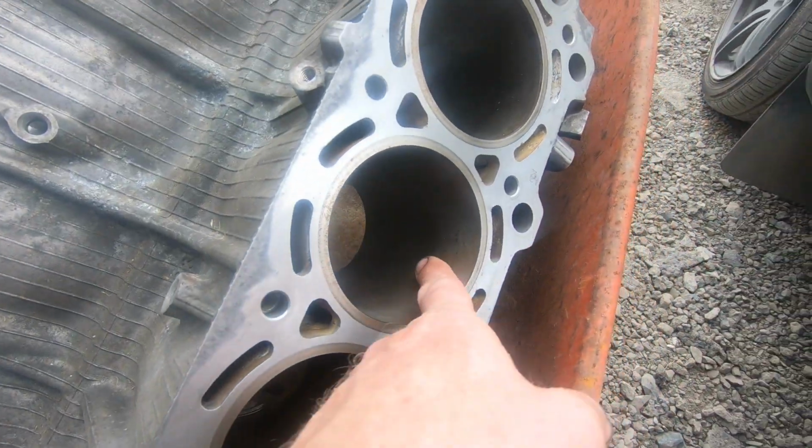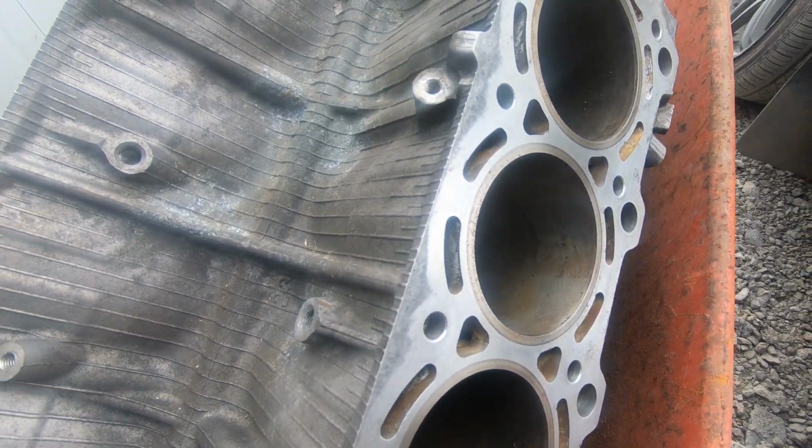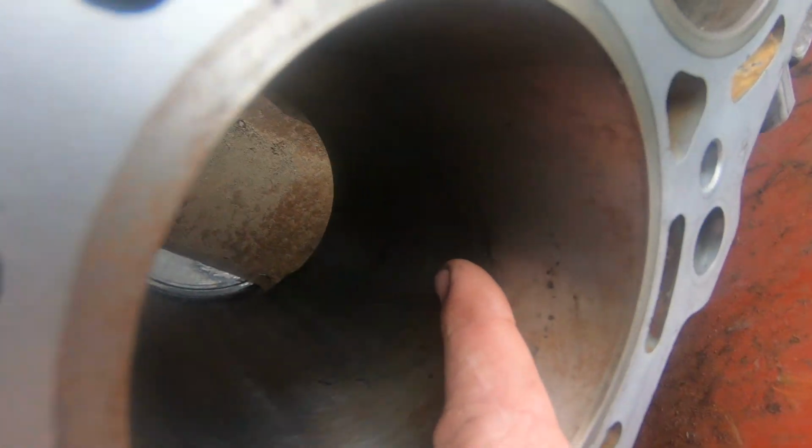Oh, did you give it a try? Give it a hone, that one? That's with the parallel hone. Yeah. Look at that, it's taking meat off. And there's still big rust.